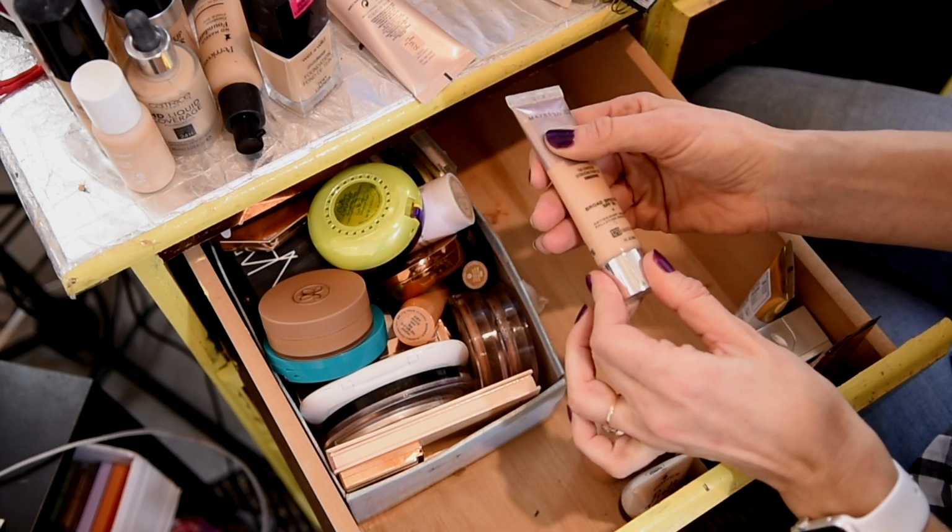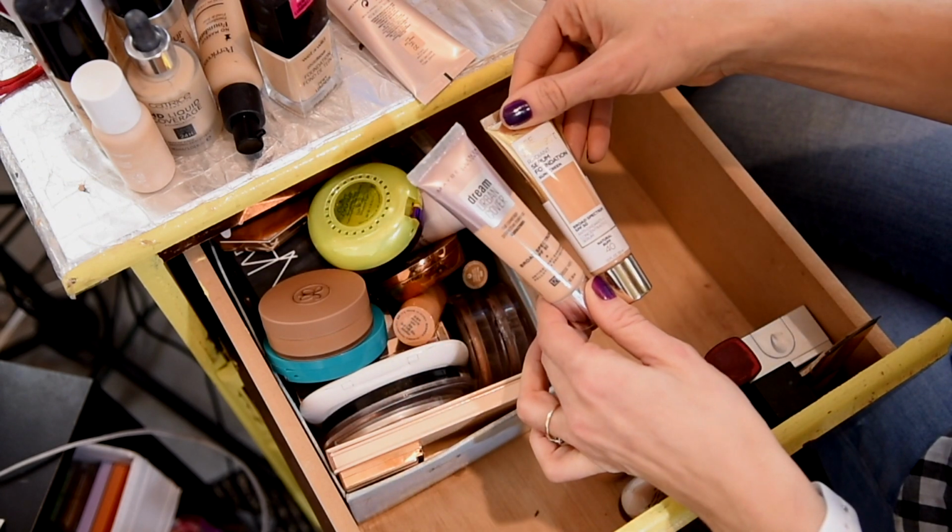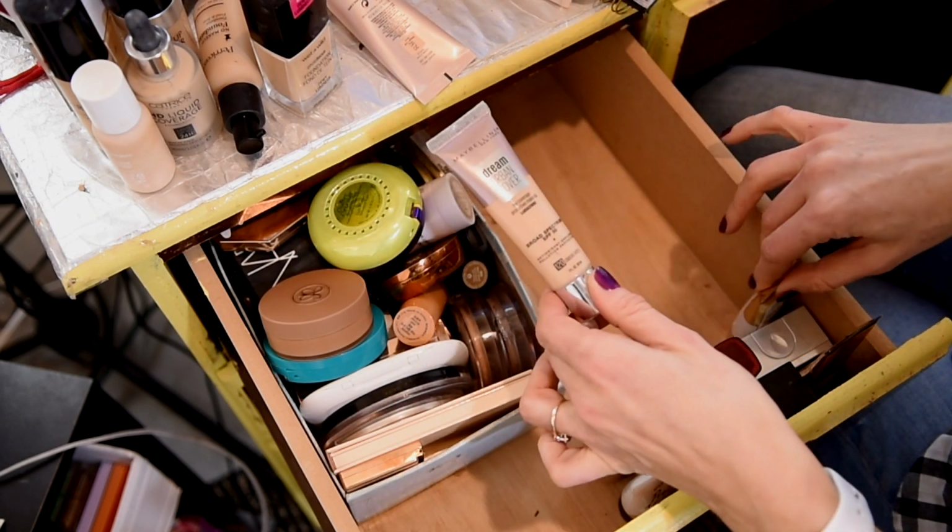This stuff's just a little too, it actually kind of reminds me of the Age Perfect, but it's a little bit more greasy on me. So I'm going to get rid of the Dream Cover.